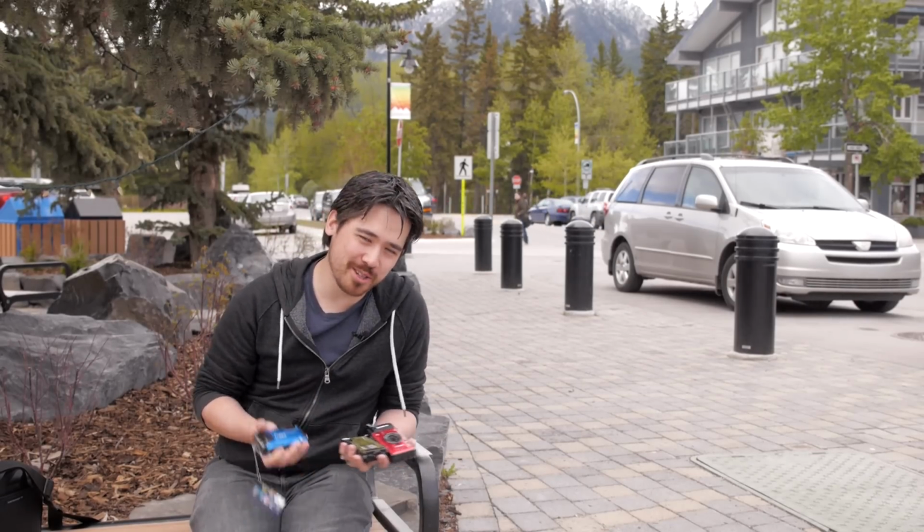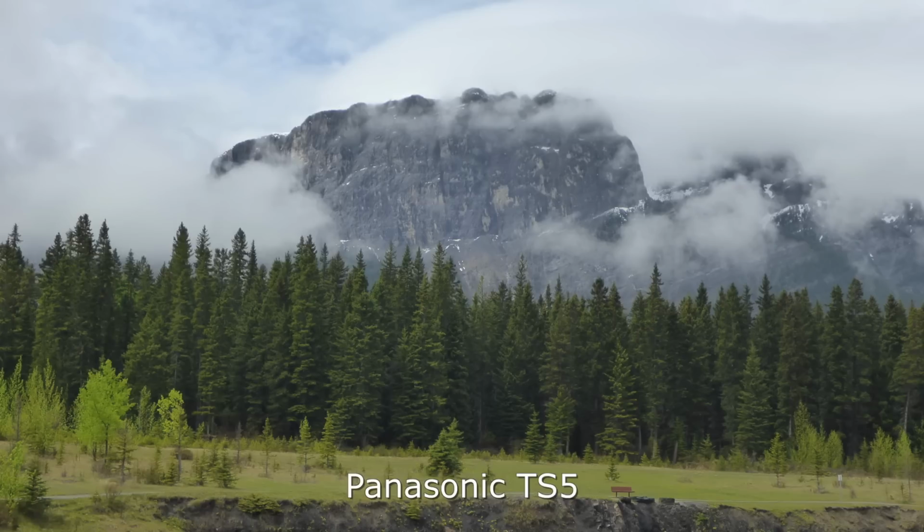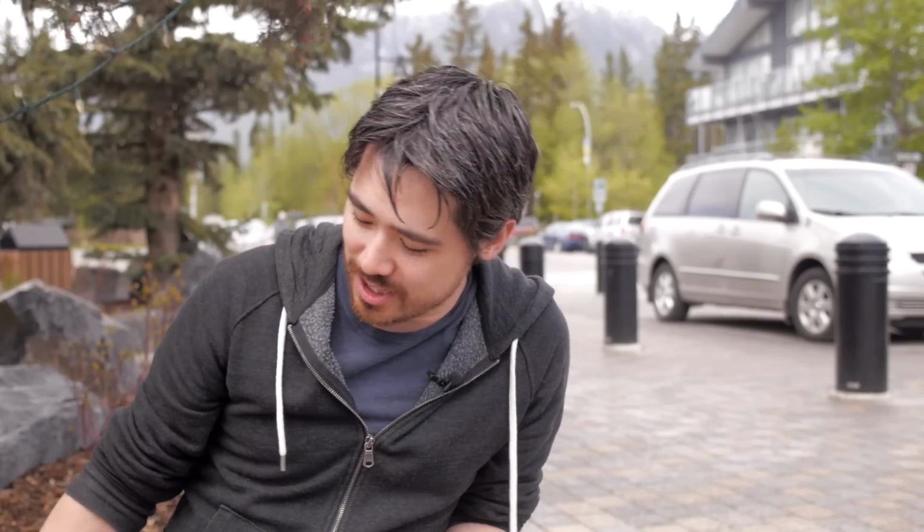Here's my final conclusion on these 3 cameras. So at the end of the day, the Panasonic TS5, this is our 3rd place finisher. And it's not that it's a bad camera, it does everything it says it does. It's just, it didn't have the fastest autofocusing, it didn't have the best image quality. The only thing it has going for it is the best video quality. And honestly, the Olympus and the Nikon take great videos as well. It's not even the best value of the bunch, so this is an also-ran this season.